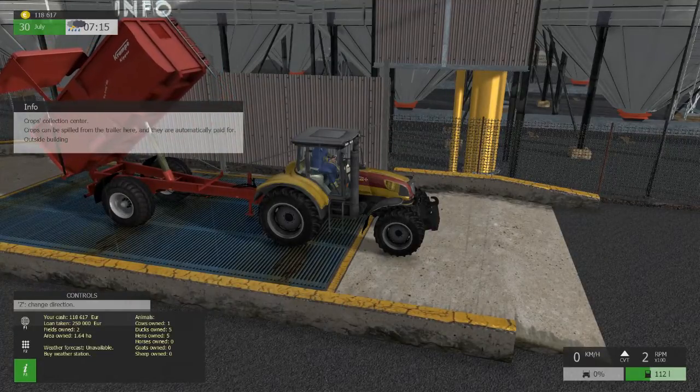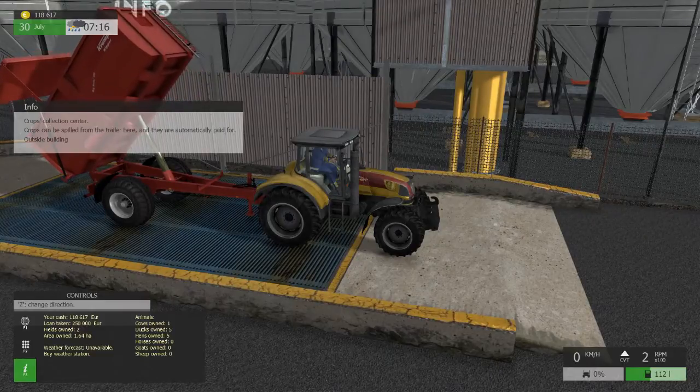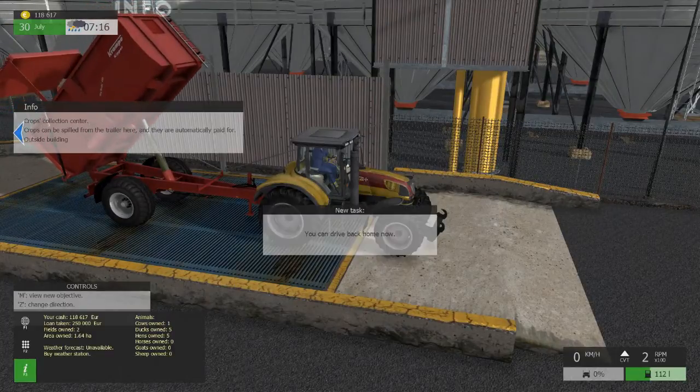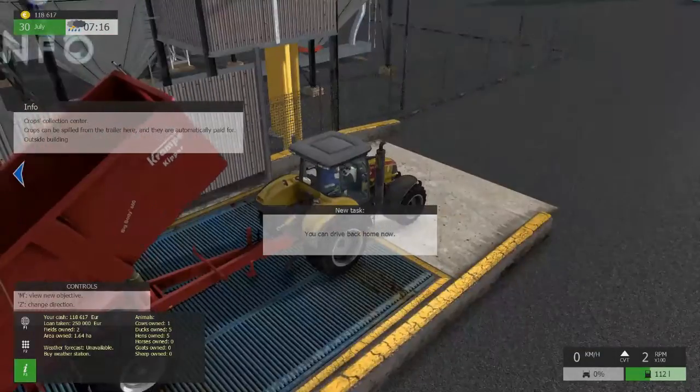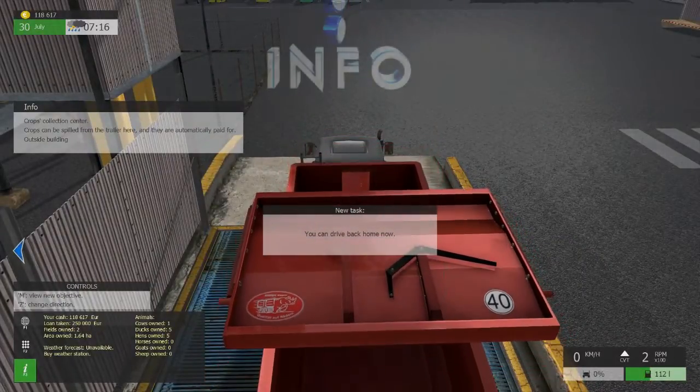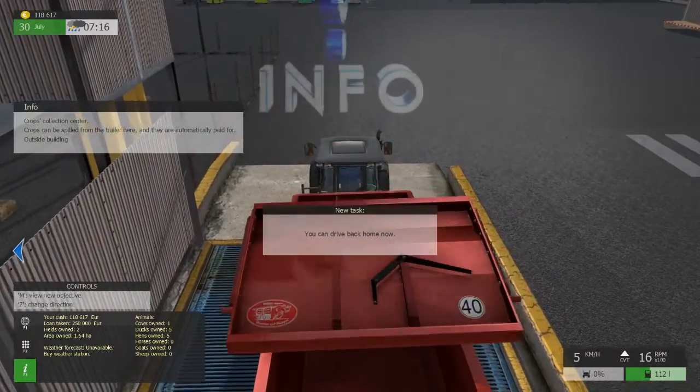And that field only gave us, I believe, half of that. So we took maybe $500 to $600 worth of crops off the field. Wow, man. You can drive back home now. Alrighty, let's do that.